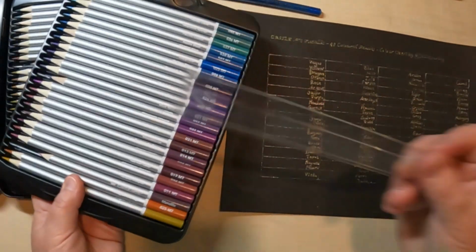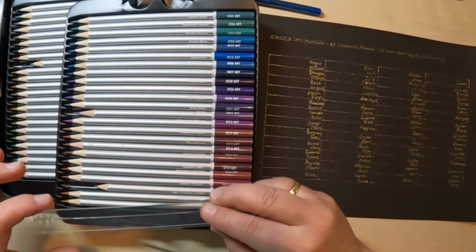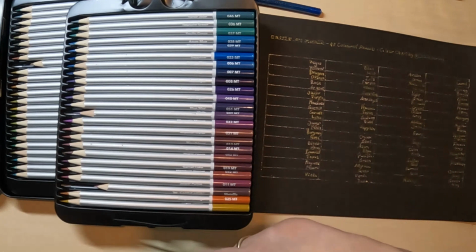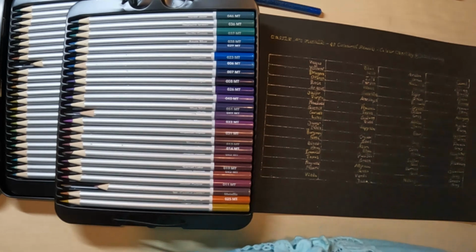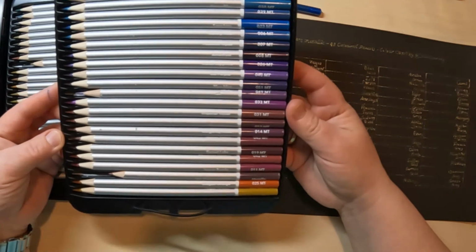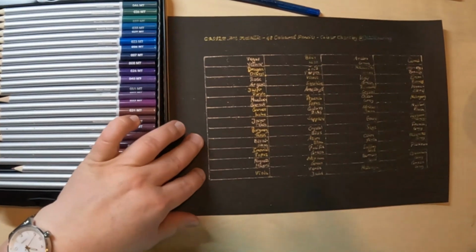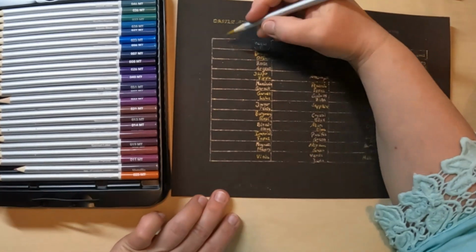I have a ruler here. Yeah. Here, 3 centimeters of a pencil gone, just because I wanted to sharpen them before I used them. I mean, Castle Art, please do better the next time. I feel so frustrated and a bit cheated right now that one of the only rose colors, perhaps, is broken. Well, we will have to see now how the colors perform here in the swatch chart.